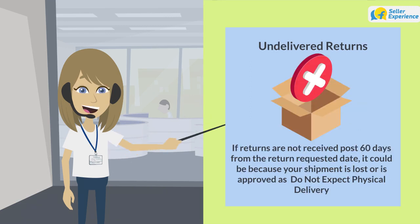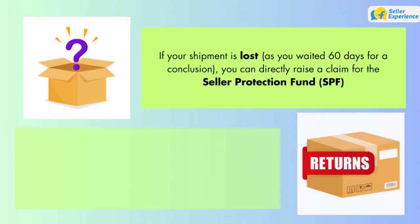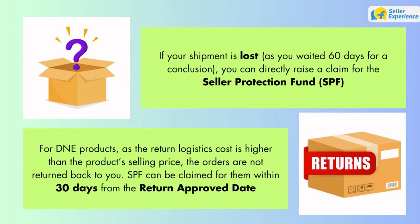Undelivered returns. If you have not received the return order 60 days after the return requested date, it could be because your shipment is lost in transit or the return is approved as Do Not Expect physical delivery. If your shipment is lost and you waited 60 days for a conclusion, you can directly raise a claim for the Seller Protection Fund. In case of Do Not Expect physical delivery products, since the return logistics cost is higher than the product selling price, the orders are not returned back to you. Hence, SPF can be claimed for such orders within 30 days from the return approved date.